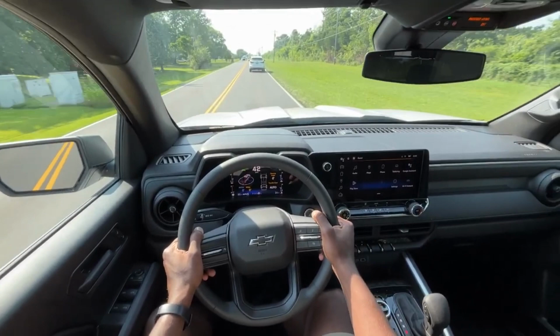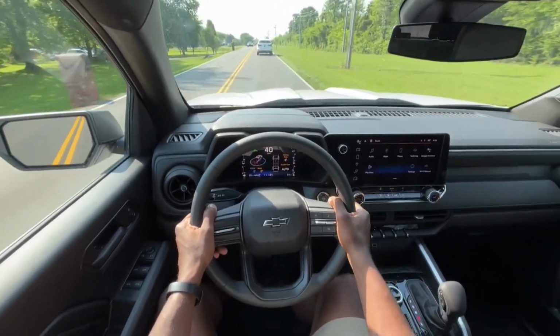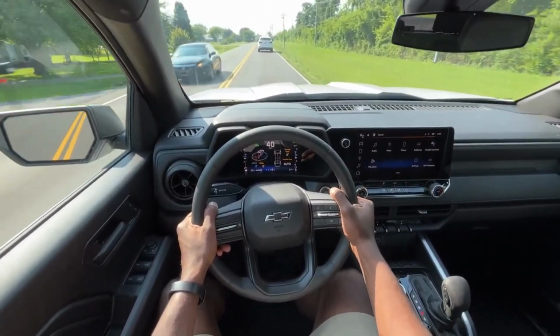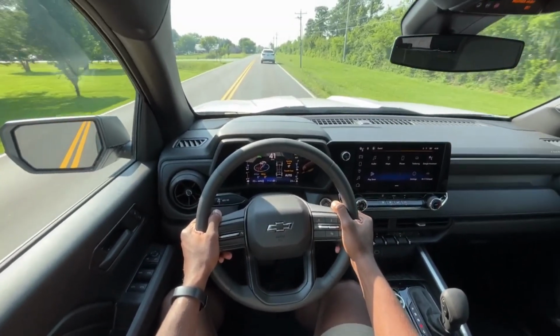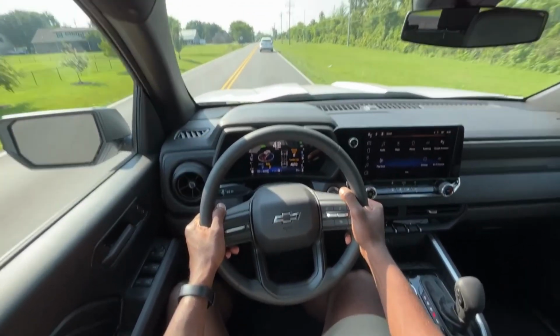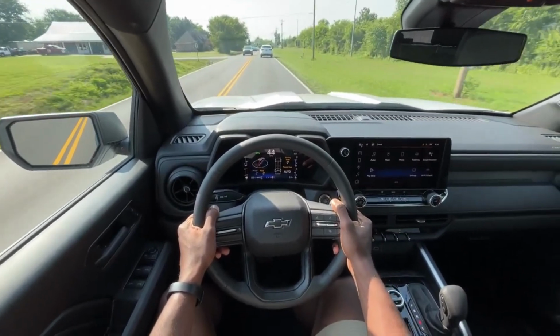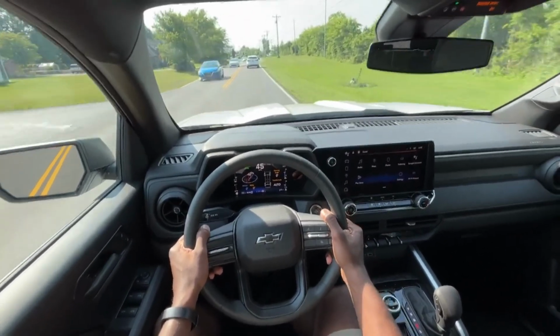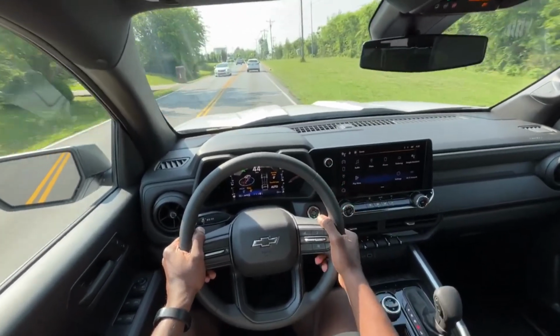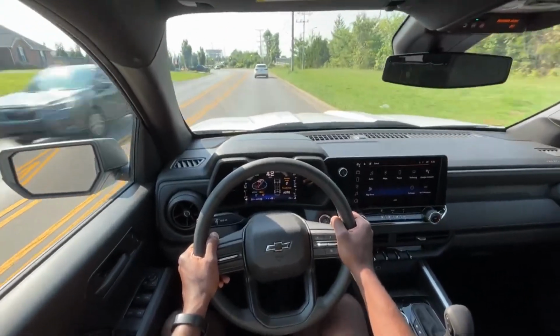But overall, with the Colorado, I like the styling. Love the new interiors. Now, with this one being a Trail Boss and it's more basic, of course it's not going to look like a fully loaded LT or a Canyon Denali, but still like the interface and the dash, everything like that.